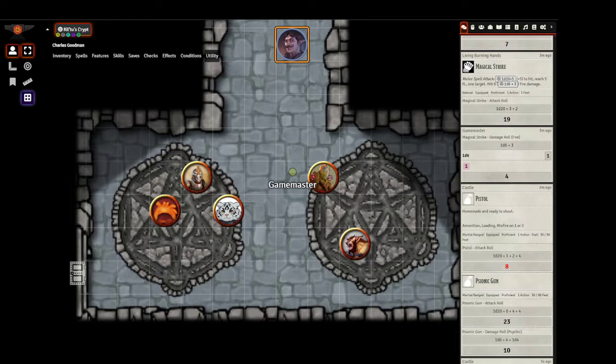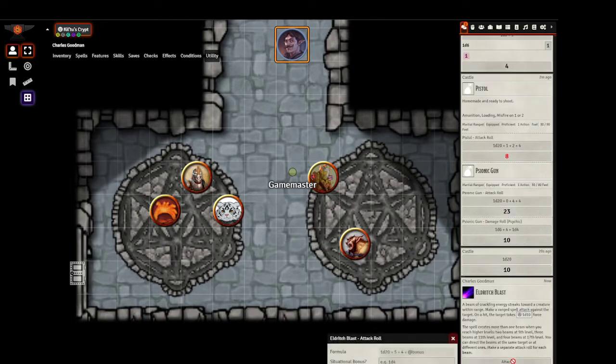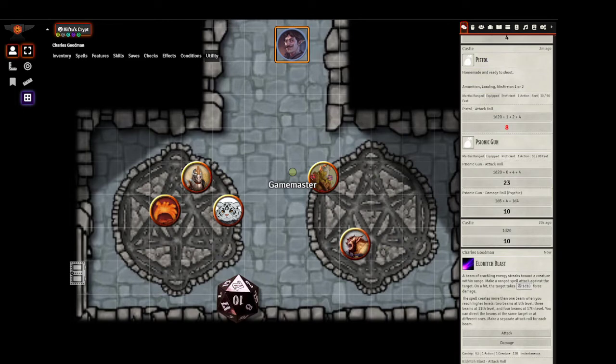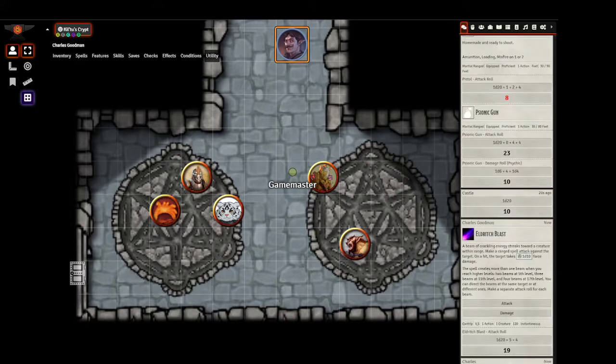Okay. Yeah. Okay. Charles, you're up. Blast. It's blasting time. 19 hits. So anyway, I started blasting. No, that's sucky damage though. 9 damage. 9 damage is not enough to kill it, unfortunately.